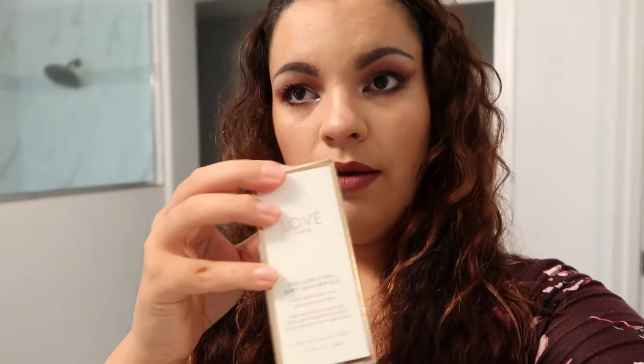And then I've used the dry shampoo too, and it actually comes out white. It's a white powder, but it absorbs so well. My hair at the roots is black basically, and once you work it in, there's no gray cast, there's no white cast, there's no anything. It doesn't even smell like that weird talcy powdery smell. It smells so good, and it works really well too.